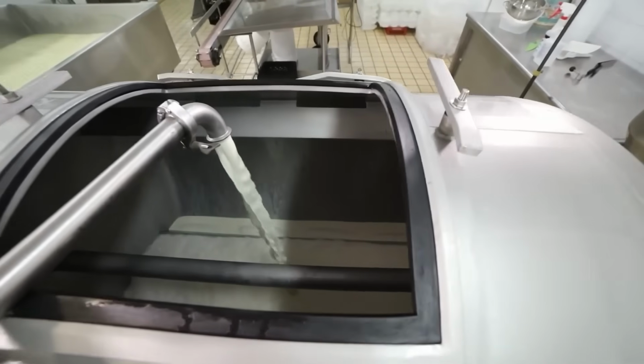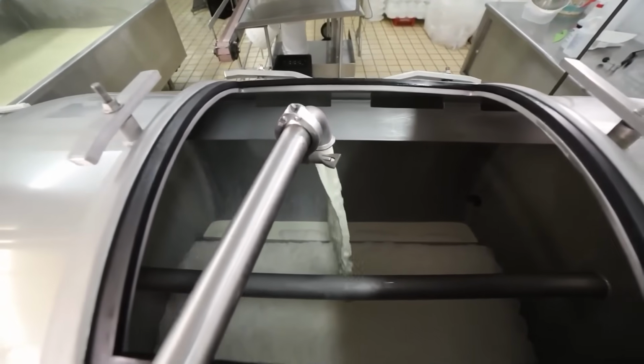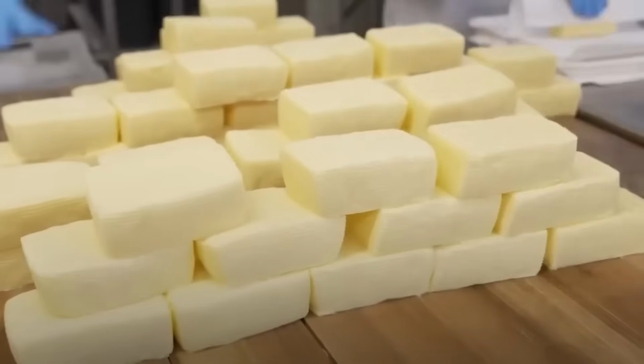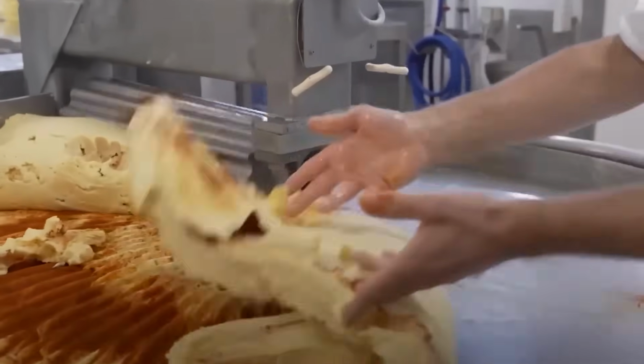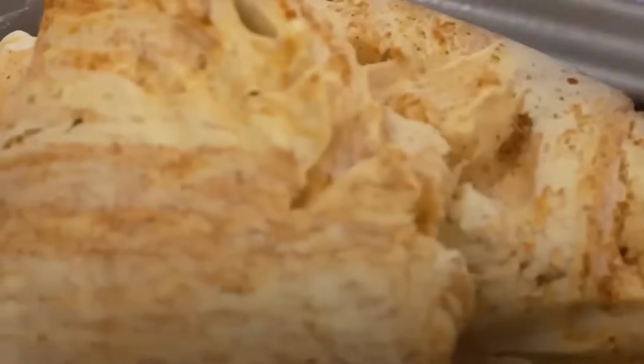Technological advancements have significantly enhanced the efficiency and precision of butter production in factories. Computer-controlled systems monitor and adjust parameters such as temperature, speed, and timing during each stage of the process. Robotics and artificial intelligence are increasingly integrated into factory operations to improve accuracy and reduce human error.